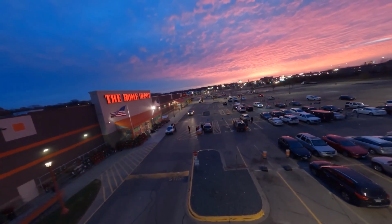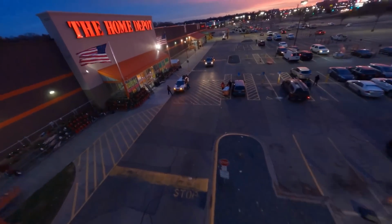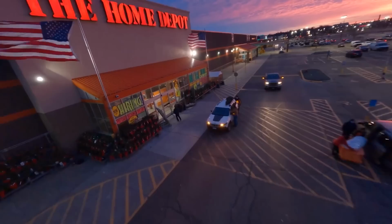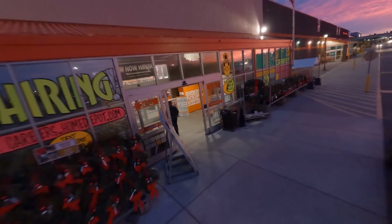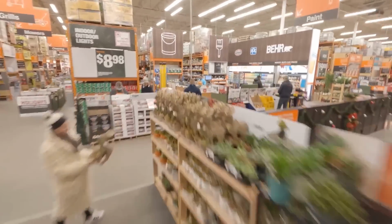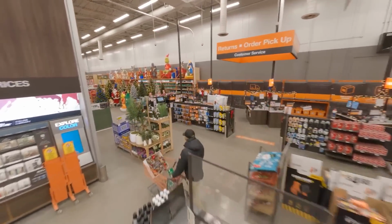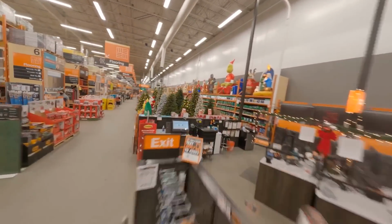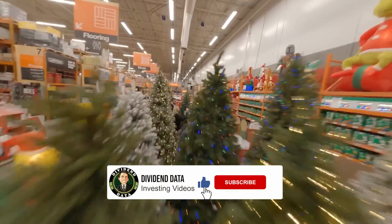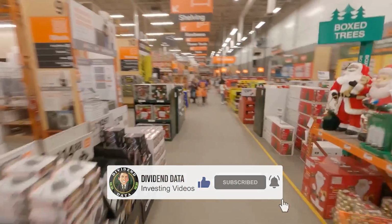Home Depot and Lowe's are the duopoly that dominates U.S. home improvement retailers. Both companies have seen significant earnings growth over the last decade and pay fast-growing dividends. In fact, Lowe's has been growing its dividend over 30% in recent increases. Now I'm going to analyze each stock individually, then look at the key differences, and at the end of the video explain which stock I like better.